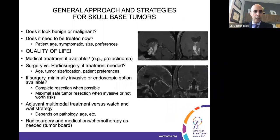So I'm going to take you through a general overview of how we approach skull-based tumors. So when we are referred a patient, they often come with an MRI showing a skull-based tumor. They may have symptoms, they may not. So the first thing we do is we'll obviously talk to the patient and examine them. But when we look at the MRI, we try to figure out what it is. We're often very good at telling what type of tumor it is just off the MRI and whether it's benign or malignant, most likely. The next question that enters my mind is, is this something that needs to be treated now?